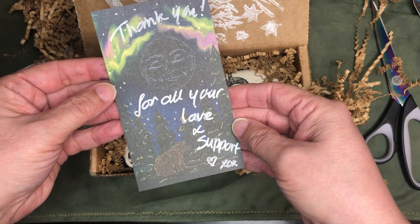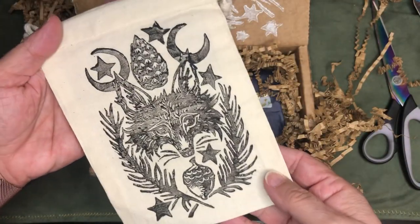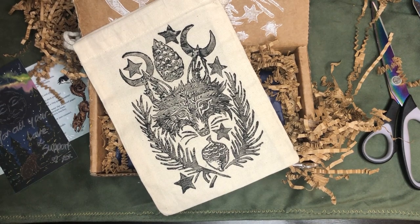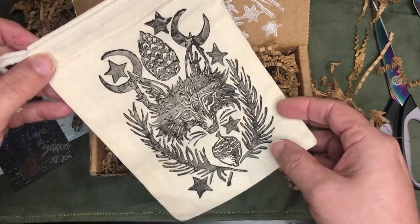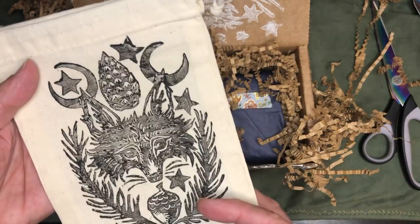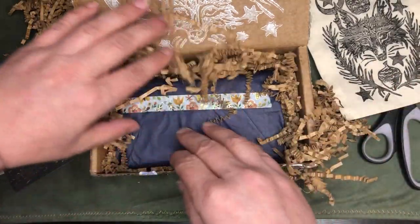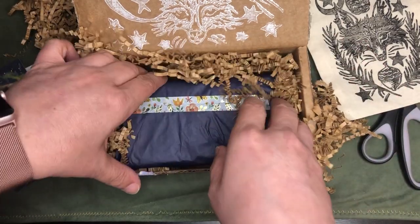So we have a thank you card. Okay. And the bag. Now she hand printed these and she showed like a little video. Was it on the Kickstarter or was it on her Instagram? I can't remember. She showed a little video of her printing more runs of these bags by hand. And everything in here was eco-friendly with the printing. She's a local printer and made sure that the paper and the ink and everything was.